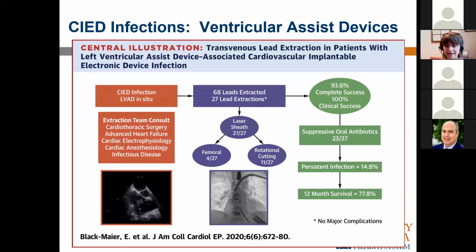So, again, this is a sick population. Many of them are waiting for transplant, but available evidence would suggest that it's probably still reasonable to try to take infected pacemakers or defibrillators out, even if the patient is thought to have LVAD infection as well.